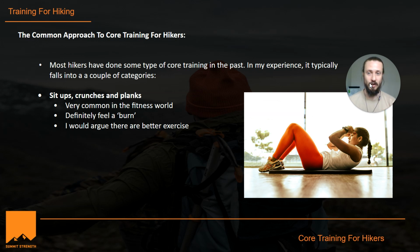I personally would argue there are probably better exercises for a hiker. Sit-ups and crunches, are they valuable? They're probably better than nothing. But I would say there are much better exercises than these types of things.